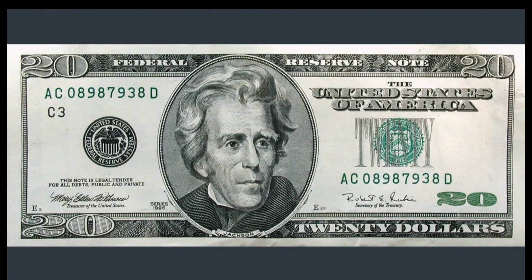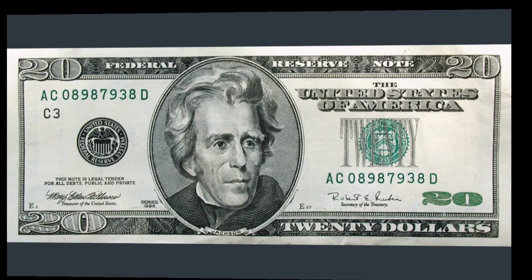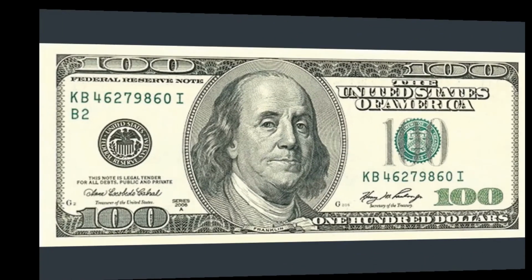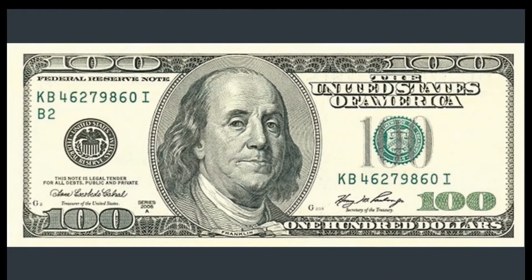And then we have a $20 bill. Now there's other money I haven't shown you. There's a $2 bill, there's a $50 bill. We're not going to worry about those right now. But there is one other important one. Oh, look at that. A $100 bill. That is worth a lot. It's a very, very special one.